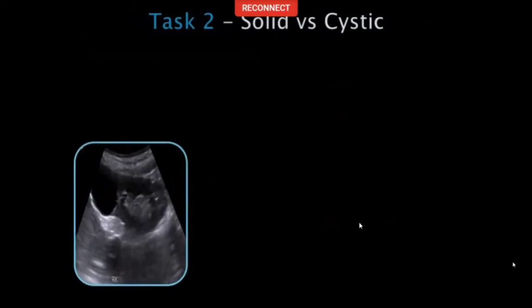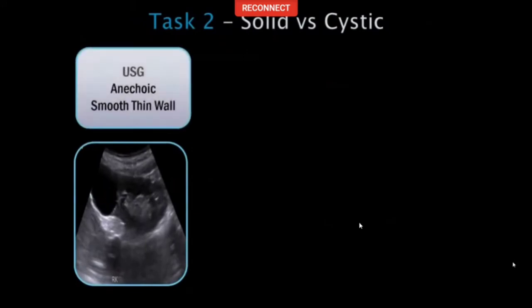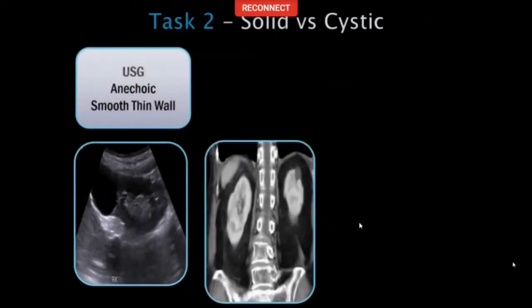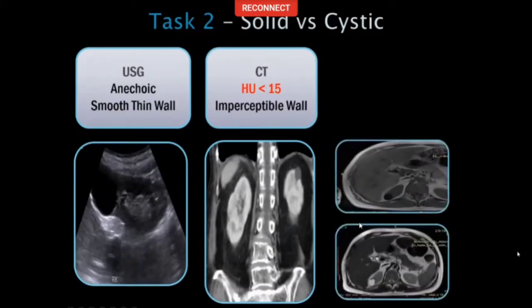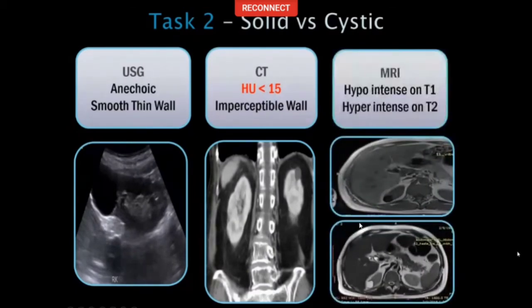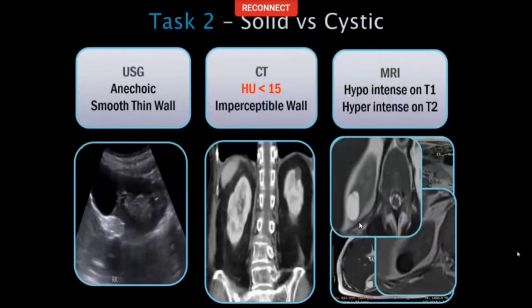So this distinction is very simple on ultrasound, when you see this anechoic lesion with imperceptible walls. On CT also, when you see the attenuation is less than 15 HU and the wall is not defined. On MR, the typical fluid characteristics of a T1 hypointensity and a T2 hyperintensity in a cyst.